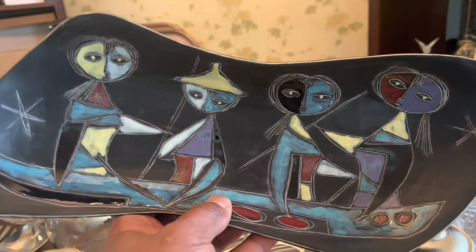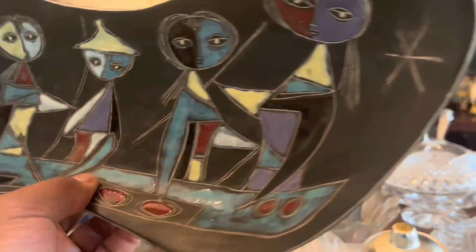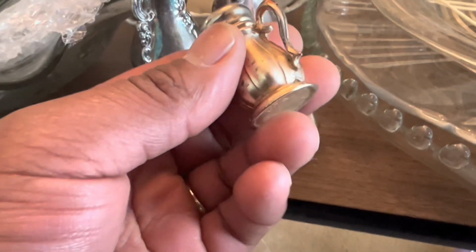That piece right there is definitely going to my shop. I'm unsure exactly who the maker is. I think it is made in Italy.